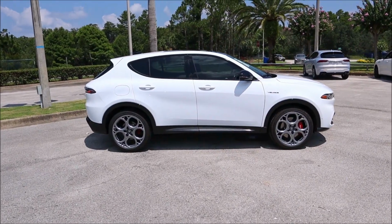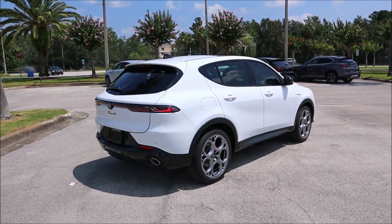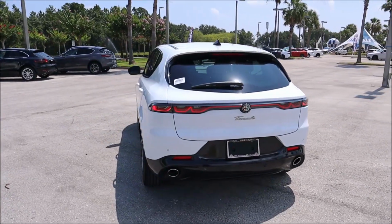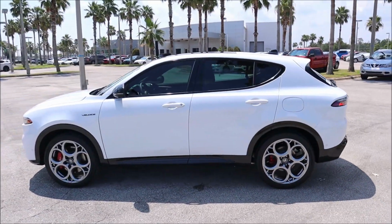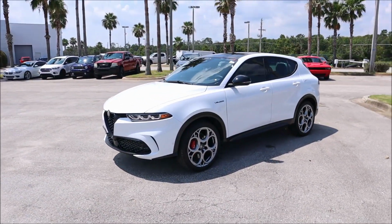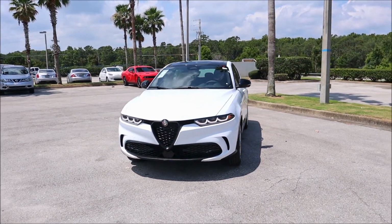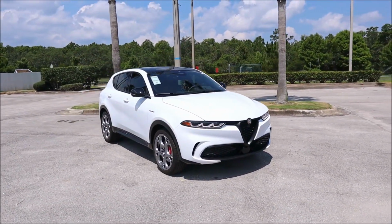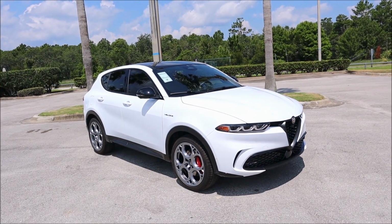Let's get to it. First things first, why now? Why did the Tonale just now come here to the United States? Well, we had to change the platform a bit, and it is called the CUS wide platform. Before it came to the States, US regulations said we needed a couple of adjustments, so Alfa Romeo USA had to change it a little bit. You know the CMP and EMP platforms are for Peugeot, Citroën, and DS only, and then you have the Fiat 600 and Jeep Avenger. For the US, it's a little different, and we're getting this platform, so here we are with the CUS wide.